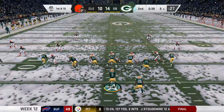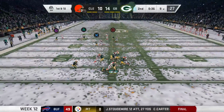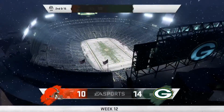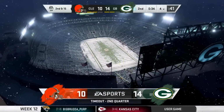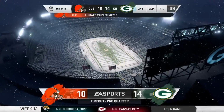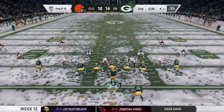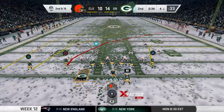You're under a minute to go here in the half. Field position not really in your favor, but pressure gets to him, and down he goes. Back at the 4-yard line. The Packers going to use one of their timeouts as the clock will stop with 34 seconds to go before halftime. Coming up now on a 2nd and 15 following that sack.